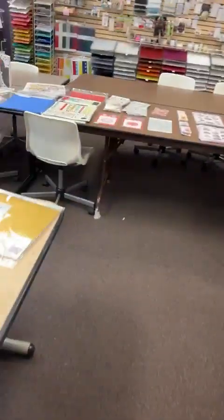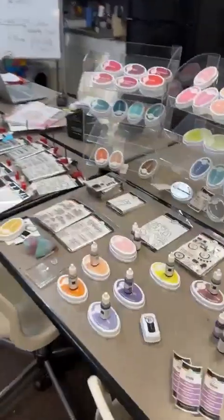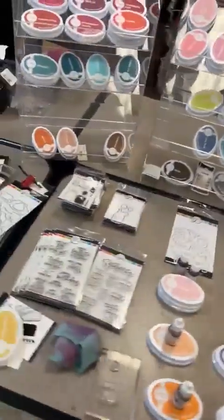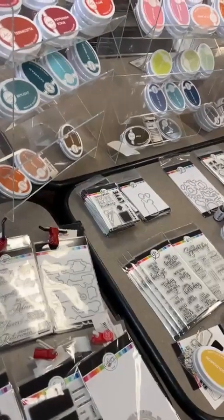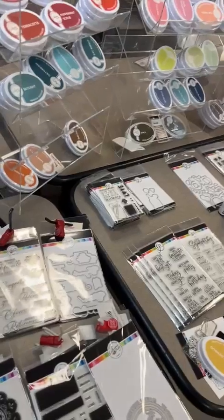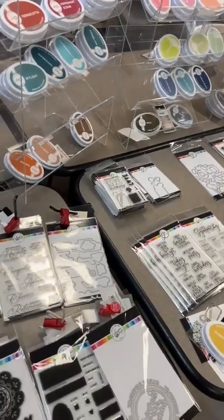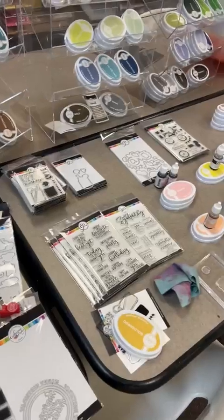All right, so we're going to come back over to table number 2. We are going to start with Catherine Pooler and her new ink colors. Oh, shoot, I forgot to open my purple. Let me grab my purple here for you. Because we're going to stamp them, we've got to see what they look like, right? All right, so let me try and get this one open.